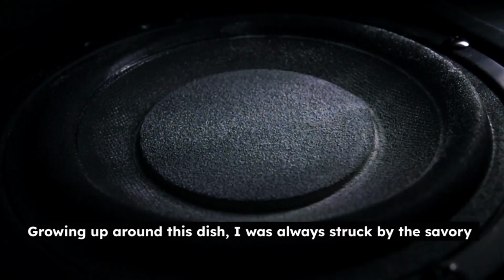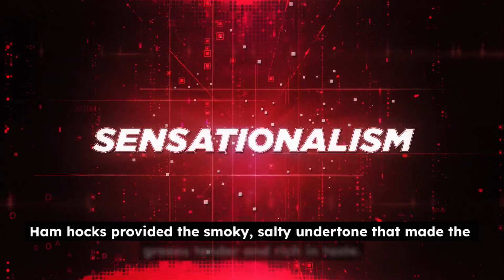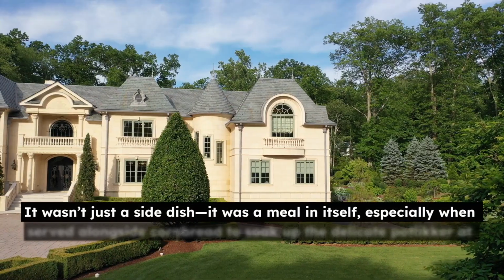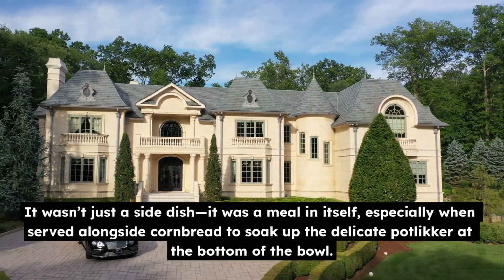Growing up around this dish, I was always struck by the savory aroma that filled the kitchen when the greens were simmering. Ham hocks provided the smoky, salty undertone that made the greens tender and rich in taste. It wasn't just a side dish, it was a meal in itself, especially when served alongside cornbread to soak up the delicate pot liquor at the bottom of the bowl.